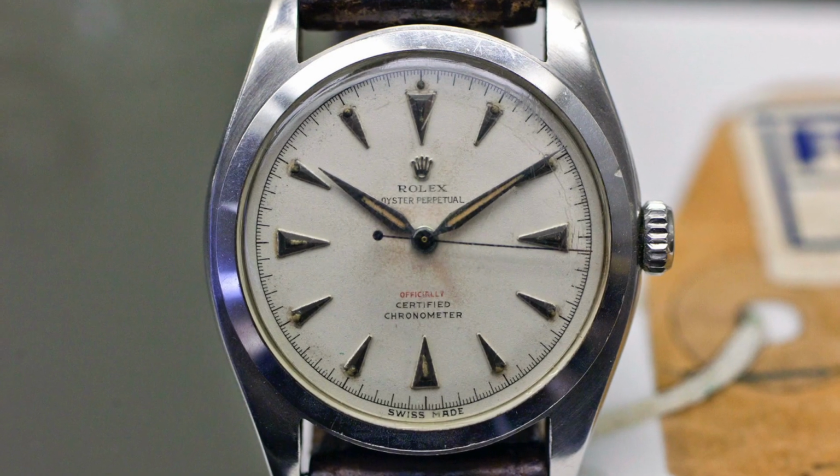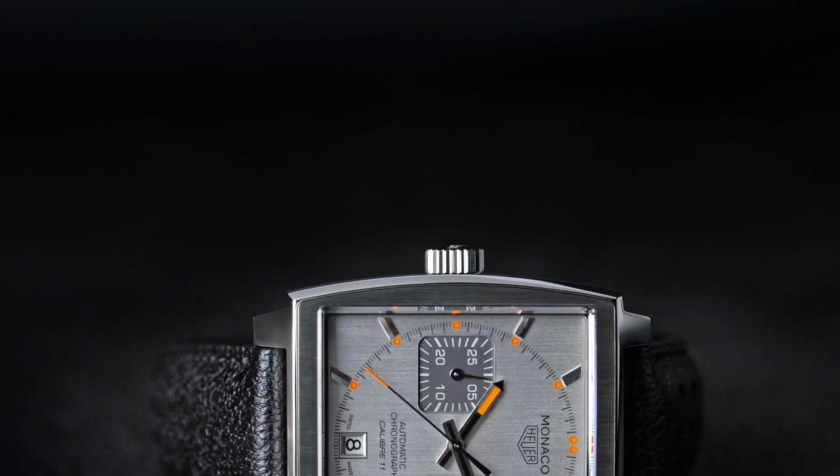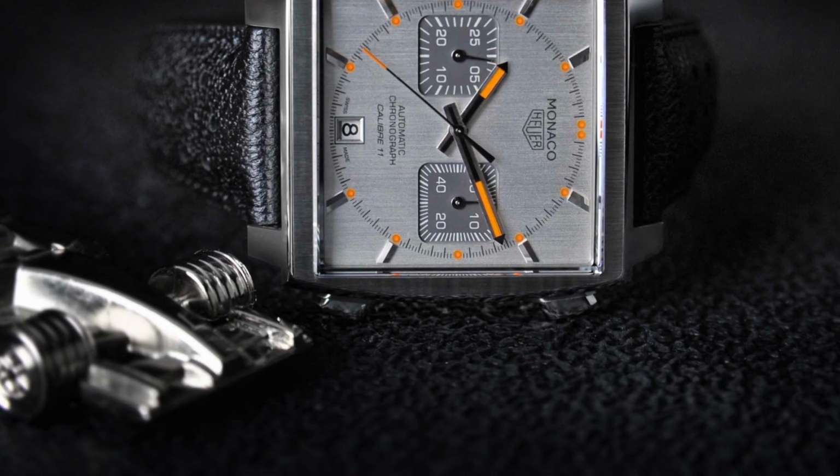So while the Monaco doesn't carry any real historical relevance or horological significance, such as Rolex being part of the Mount Everest climb or Omega Speedmaster being the first watch worn on the moon, the Monaco is the first automatic square case chronograph, so there's a little bit of relevance there. Plus, it's just a really cool look and would be my top pick for a square watch.